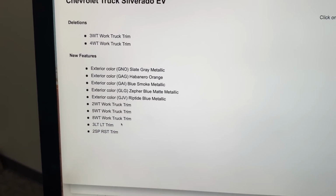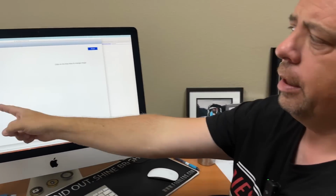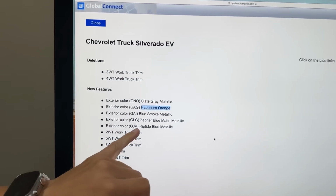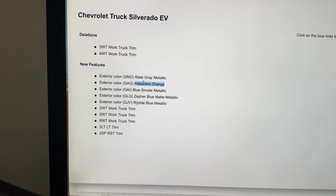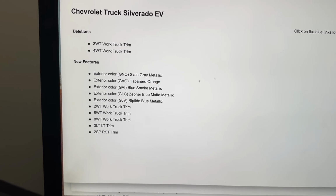By the way, there have been spy images, I believe from Michigan, of an electric Trail Boss truck. So something a little bit with a lift, with a bigger off-road tire. And so the Trail Boss is also coming for the electric truck. So is Habanero Orange. Oh, hey, maybe they are going to add some fun colors. And Zephyr Blue, what is this, a Lincoln? That's spelled differently. Yes. So maybe some more fun colors are coming. I'm really happy to see this, especially the orange color. Yeah, that could be cool.